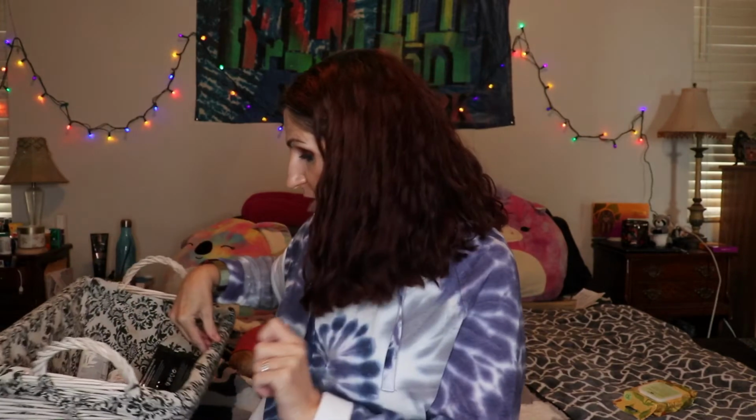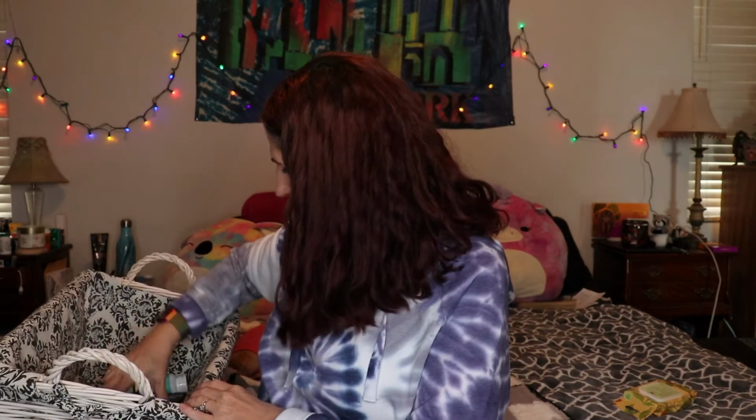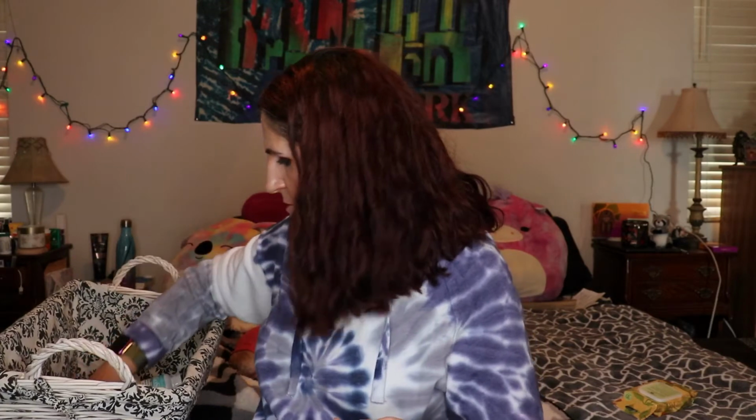Now that I'm looking at it, I'm like, can I get this open? Oh, I bet you can't get it open. Darn, I was going to say I would love to reuse this bottle, but I don't think you can get it open. But yes, I love that. Pack of Basic Beauty makeup wipes. Trying to work through those as well.